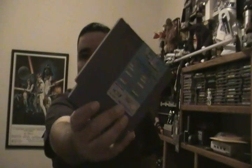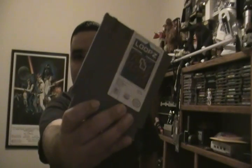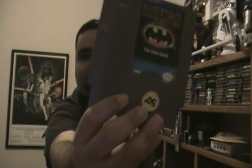I got Joust. This game called Palamades, or Palamades. It's like a dice game or something. I don't know. So pretty weird, but add to the collection. And I got Loops. And this one actually I got at another booth, but it was Batman. It was for 50 cents. Couldn't turn that away.